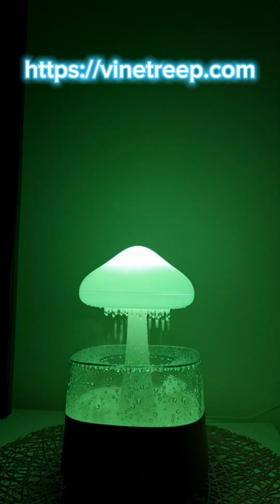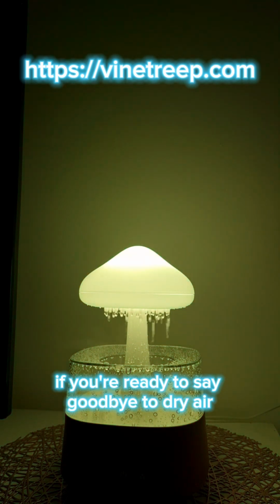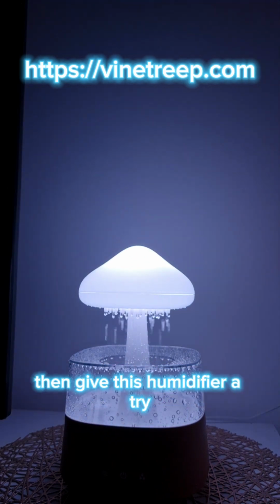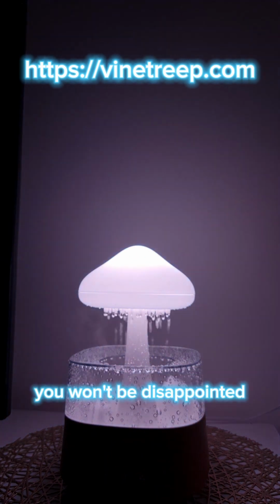If you're ready to say goodbye to dry air and hello to a more comfortable sleep experience, then give this humidifier a try. You won't be disappointed.